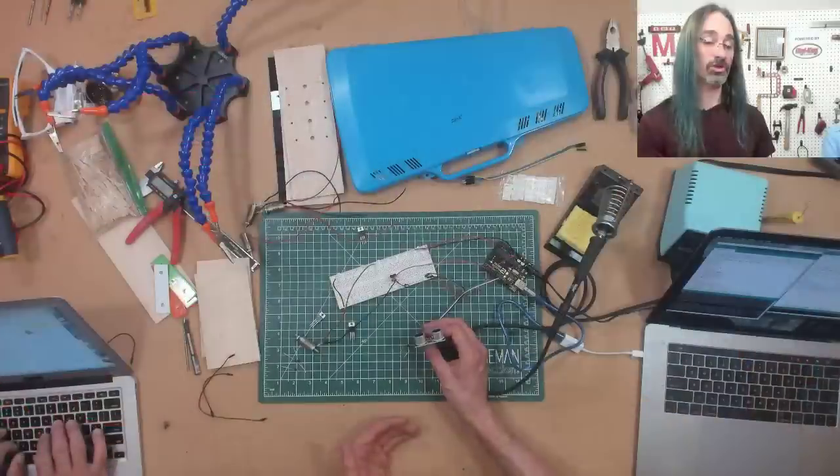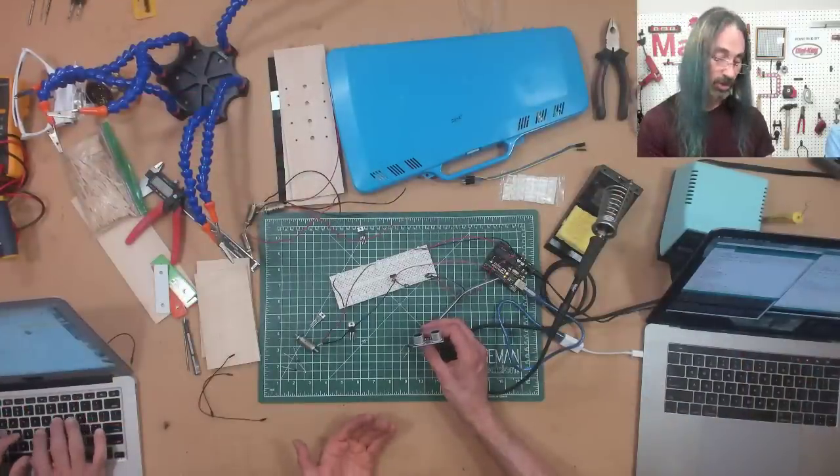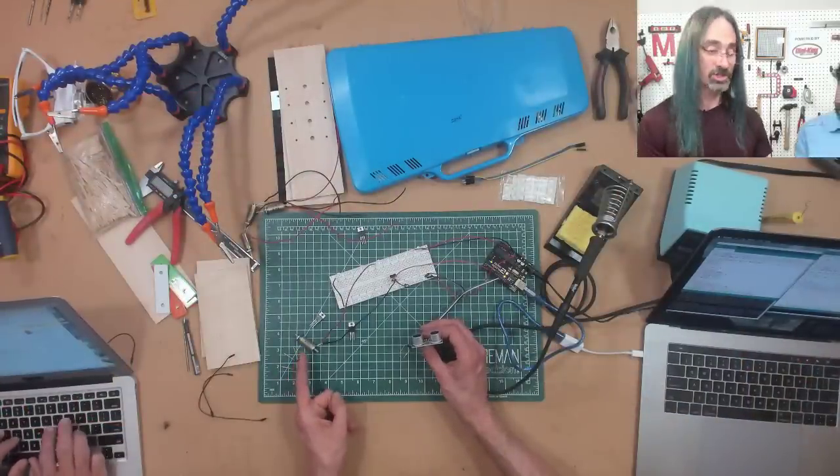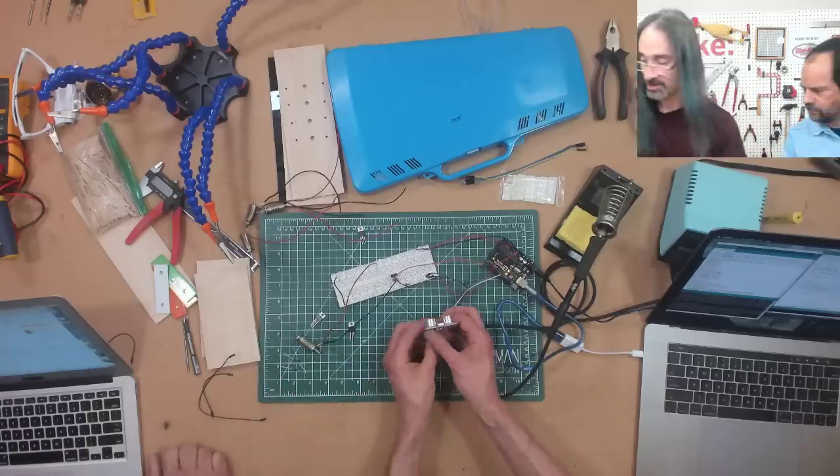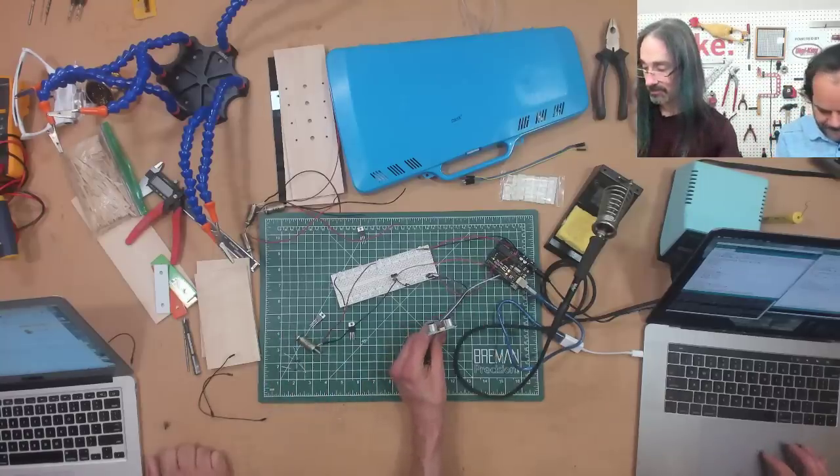So we're just going to basically say anytime this rangefinder says that there's something within 30 centimeters, we're going to go ahead and fire that solenoid. And anytime there's not, the solenoid can be relaxed. Great. Yeah, this thing's ready to go. Let's do it. All right.